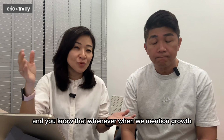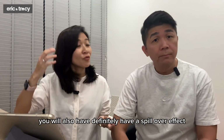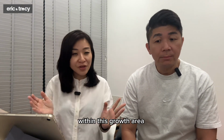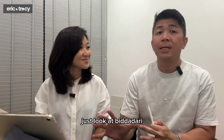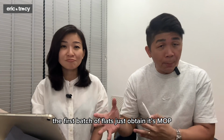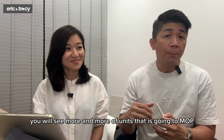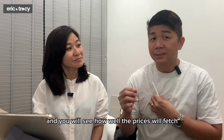Yes, and you know that when we mention growth, it will also definitely have a spillover effect. And it will also affect the prices within this growth area. If you are not familiar with what it means, just look at Bidadari. The first batch of flats has really just obtained its MOP, and next year you will see more and more units going to MOP, and you will see how well the prices will fetch.